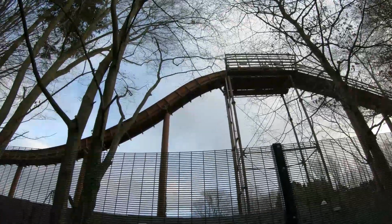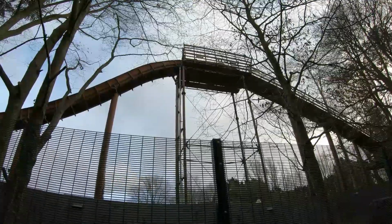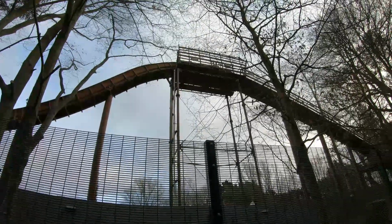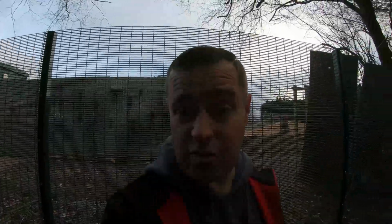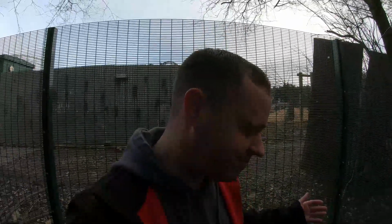Now we say it every time, but this could be the last time you see Loggers Leap here at Thorpe Park. It cannot be long now until this disappears. There we have it. A lot has changed in the last couple of weeks. In fact, it's unrecognisable. The land clearing that's gone on is unrecognisable, and we've just seen the last piece of building to come down, which was of course Canada Creek Rail Station.